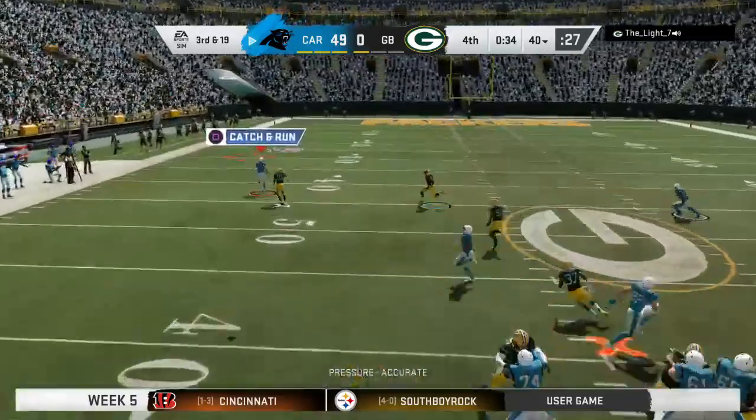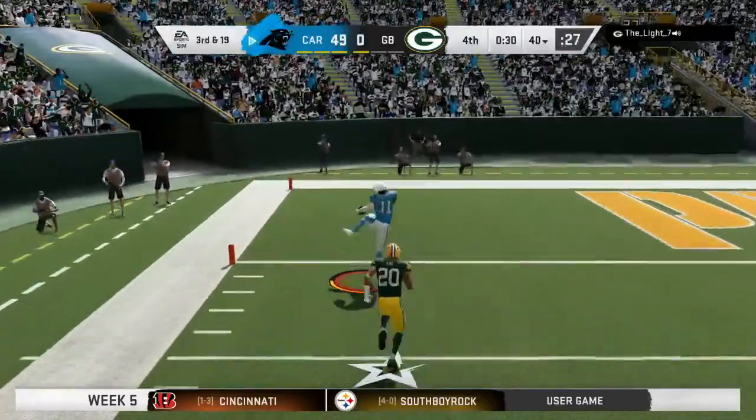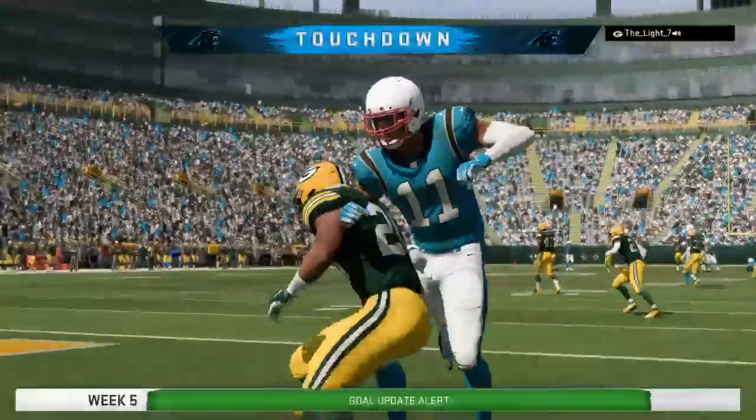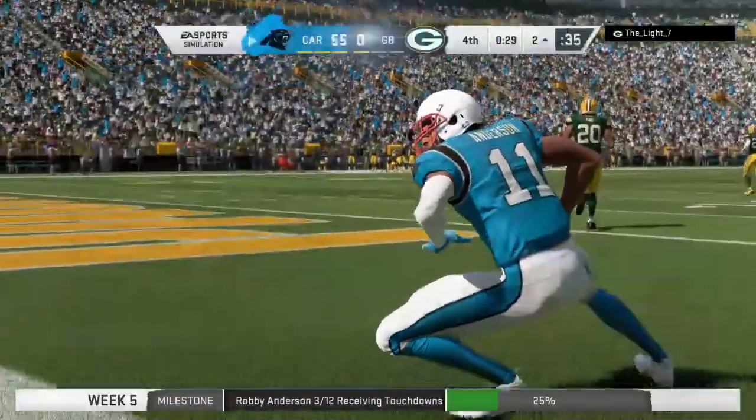Looking to throw. He's going to air one out for Anderson, and that's caught inside the 30. And they are going to score again. Yet another touchdown as they just add to their totals.